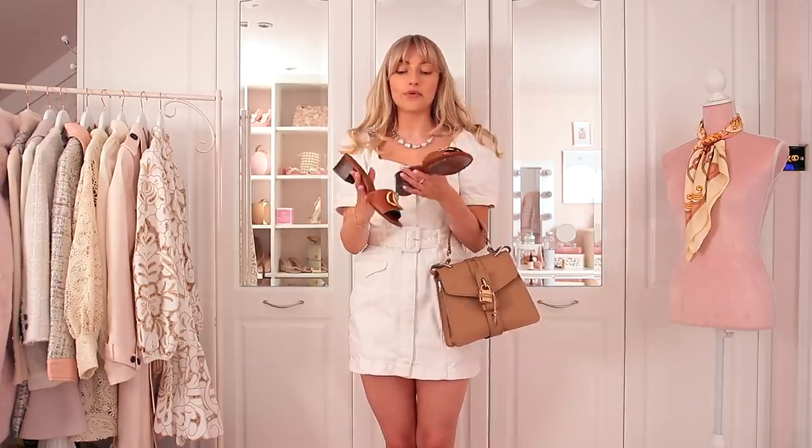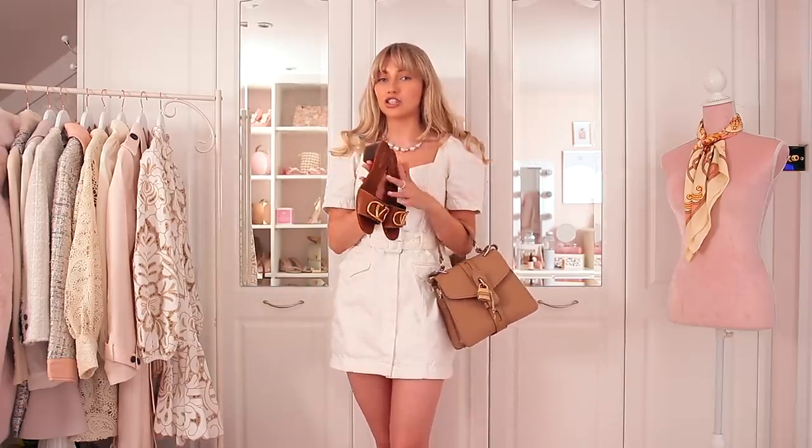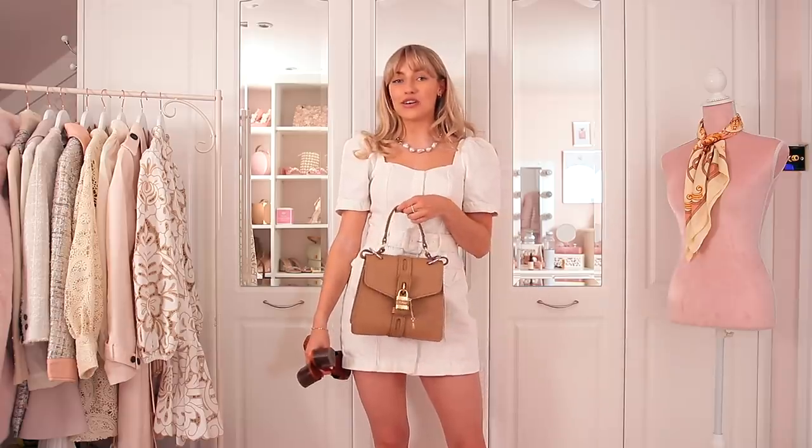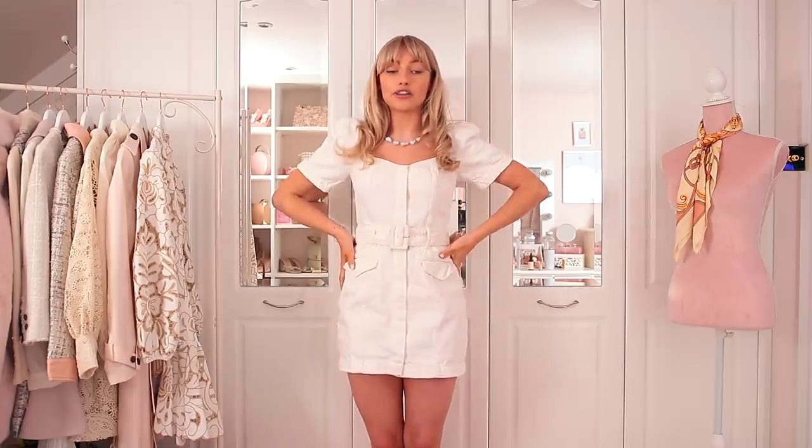The way I would style it would be with a pair of brown slider mules. I think that will look really on trend but elegant and chic, and then a little brown bag like my new Chloe one, which you'll have seen in my video last week. So yeah, I absolutely love this dress to death. I think it's an absolute must-have for spring summer. You'd get so much wear out of it, and this will stay in style I think for years to come. It's quite a classic style.